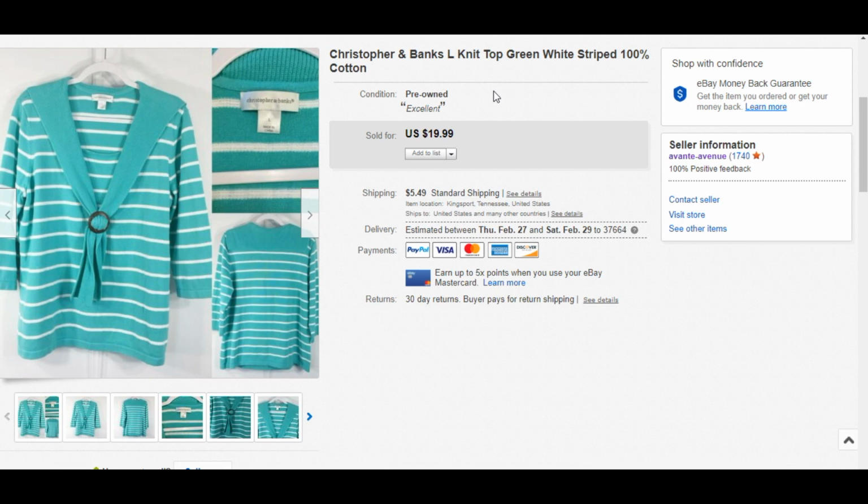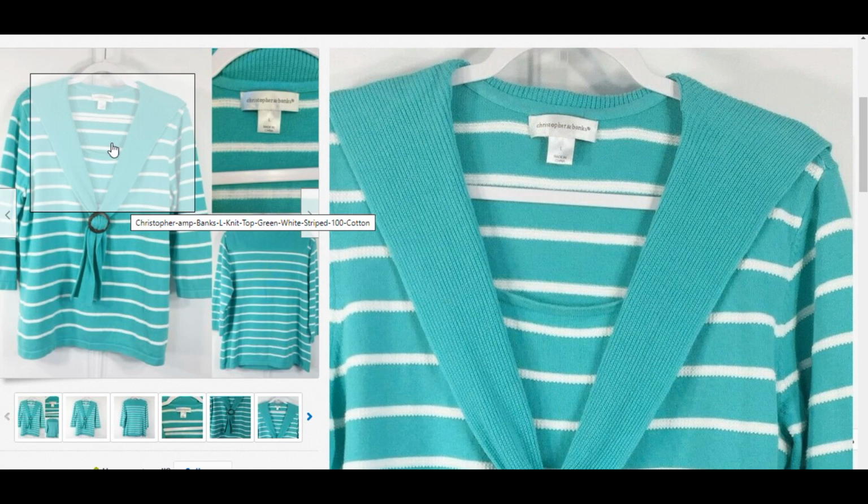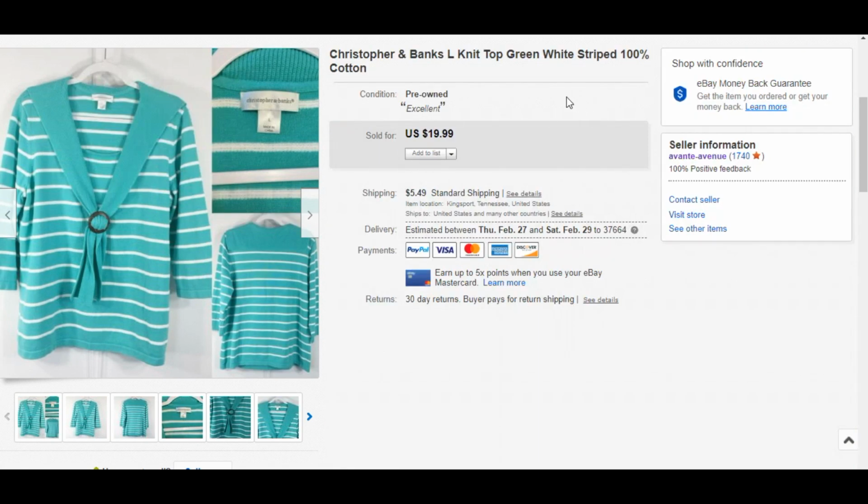This Christopher and Banks knit top, very unusual. I knew it would take the right buyer, and it did take a little while to sell. But it's a size large, and I accepted an offer of $15, and the buyer paid the shipping.